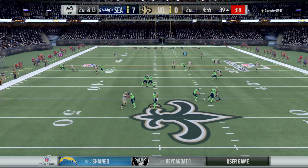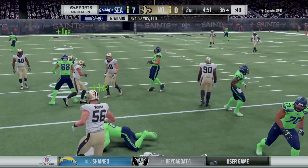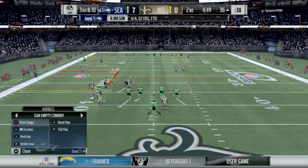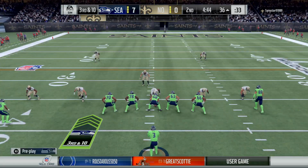On second down, here's Wilson. Over the middle, it's complete. And here he'll be brought down a little shy of the 35 at the 36. Only 3 yards on the catch. It's third down.